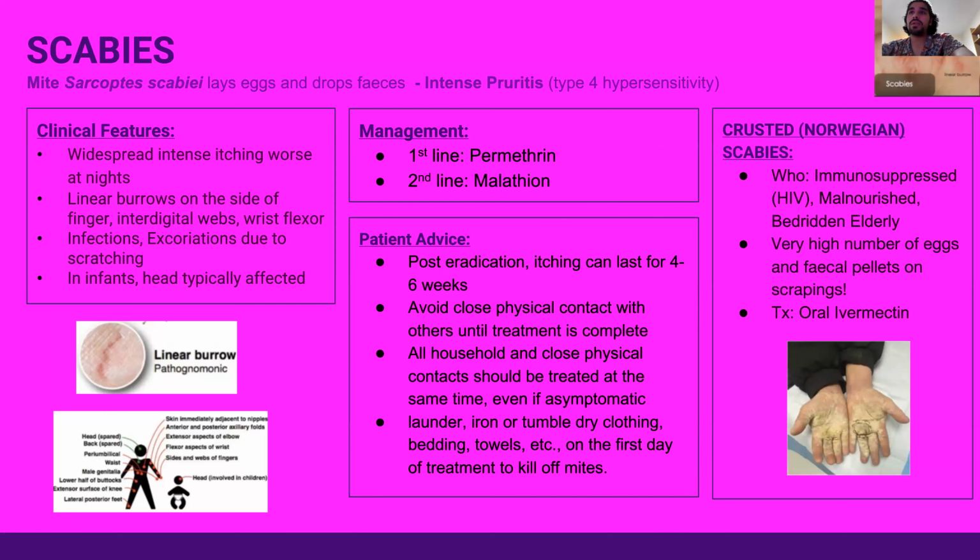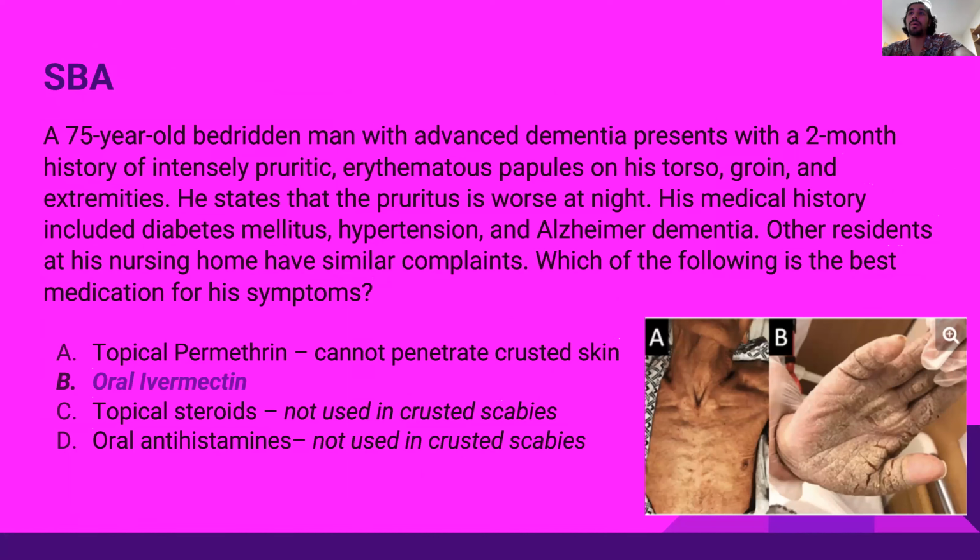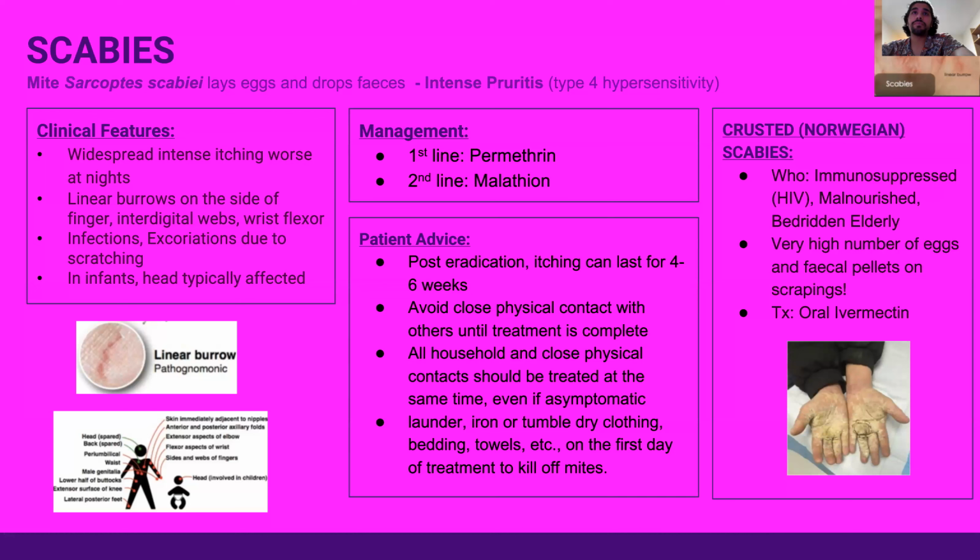So this is scabies, and it kind of gives you a clue that this is something more because other people in the home, it might mention that, like other family members or people in the nursing home are also affected. And then they're also bedridden, or they've been in bed for a long time. So this is caused by mites that lay eggs and drop feces, and that can cause intense itching. And this is a type 4 hypersensitivity reaction.